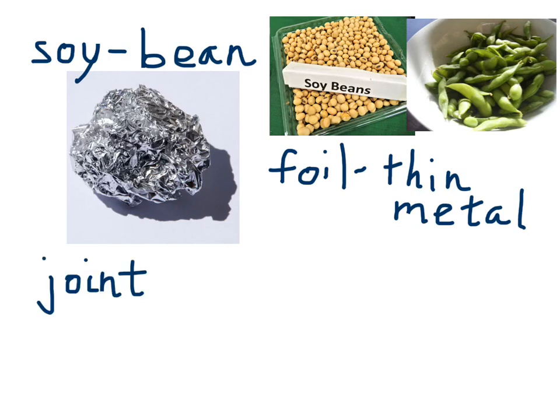And joint has a couple meanings, but let's just say together. So, for example, if third and fourth grade took a field trip together, it would be a joint field trip. Or if a husband and wife have a bank account together, it's a joint bank account.